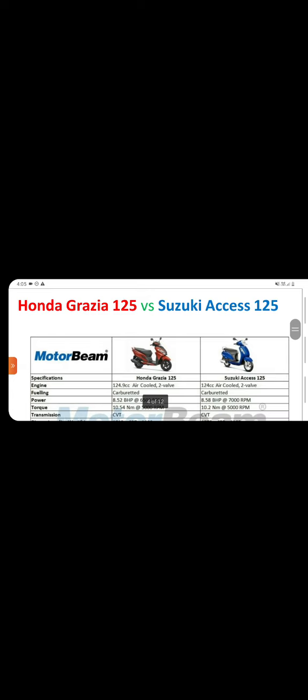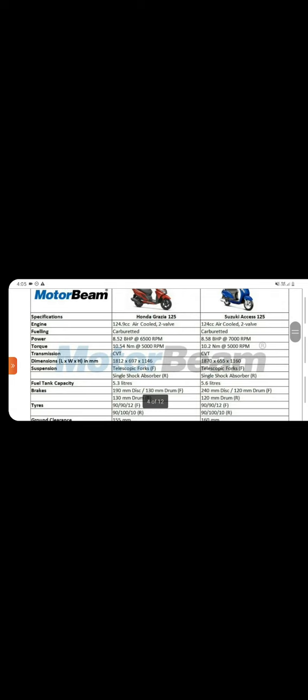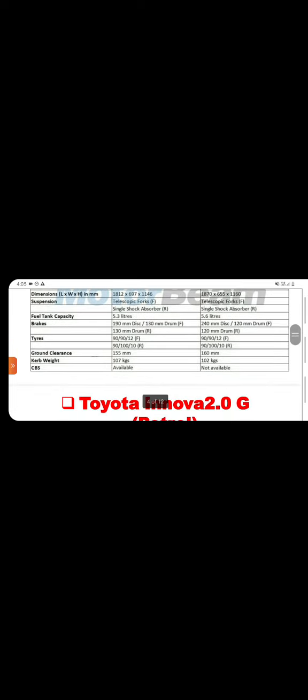Now, comparing these two with technical specifications: the engine specification, fuel tank capacity, power output, as well as torque, transmission, dimensions, suspensions. These are the technical specifications, along with tire specifications, ground clearance, curb weight, and CBS. As well, in this lecture we will discuss the Innova 2.0 specification.